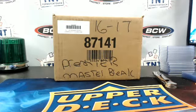1617 Upper Deck Premier Master Case number 131. We have one more Master Case for the weekend. We also have one more Master 1516 for tomorrow as well.